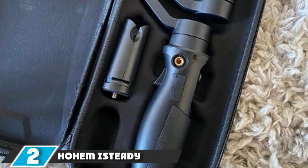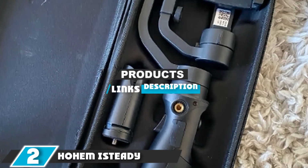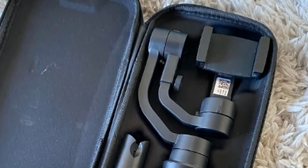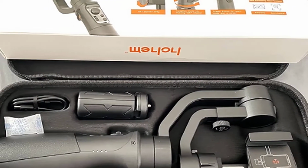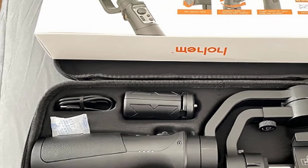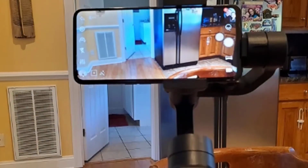Moving on to the next at number 2 with Hohem iSteady Mobile Plus. The Hohem iSteady Mobile Plus is another one of our favorite smartphone gimbals. It is capable of panning horizontally 600 degrees while the second and third axis can pivot up to 320 degrees. Combining the range of all three axes allows the user to pan, tilt, and roll in any number of combinations that both photographers and videographers can genuinely appreciate.